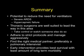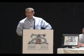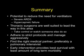I think thoracic surgeons really should be involved. This is a natural fit for us. You should have strict protocols. You have to adhere to them aggressively. Find a good medical peer. This works best if you're working as a team. This functions because of a team. It doesn't function because of me. It only works because we have a very good, very dedicated team. And early intervention really provides the best results.